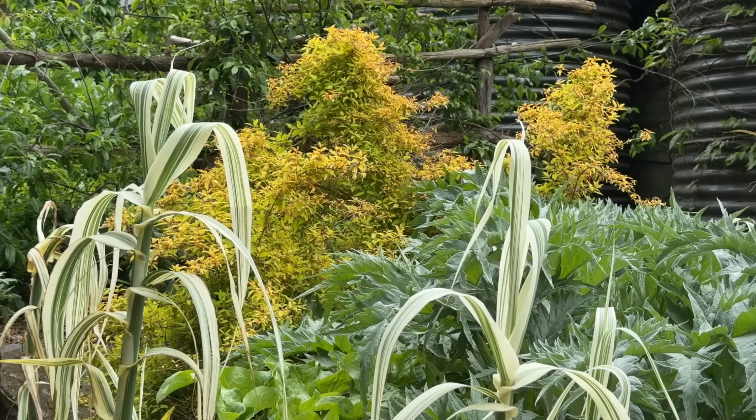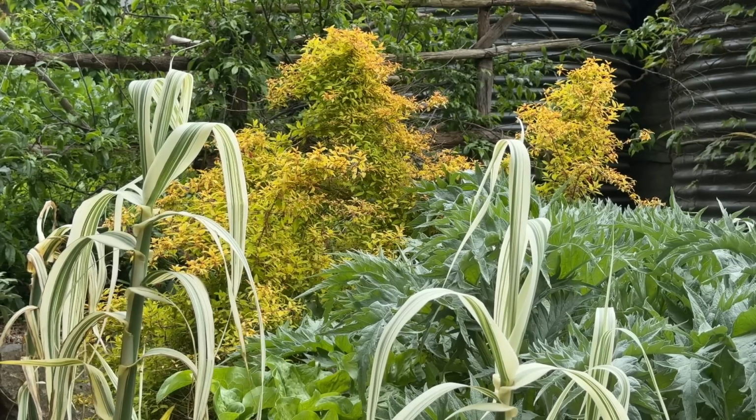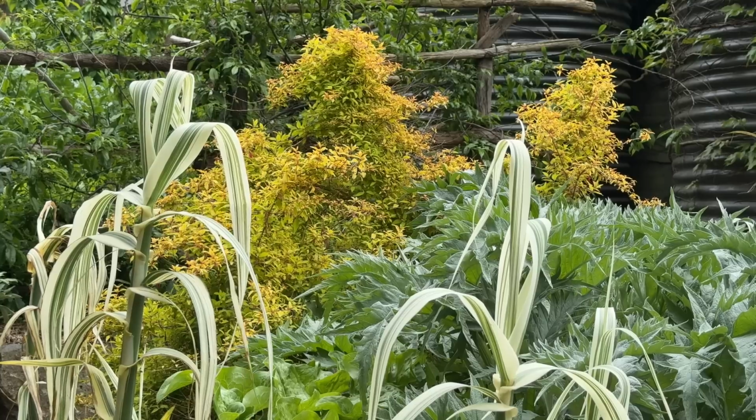There are 2 things that strike me. Firstly, you can just see on the horizon there, that golden leafed shrub. I honestly don't think I've ever seen that before. Do we reveal yet, or do we wait till we get up close to it? The colour's so striking. Well, it's actually a golden fuchsia.